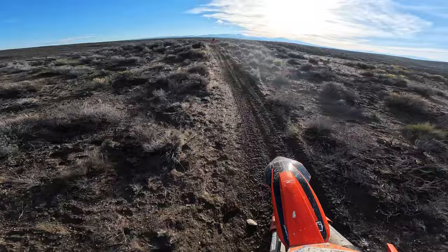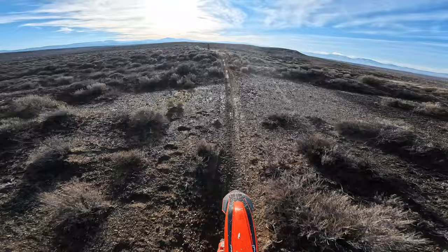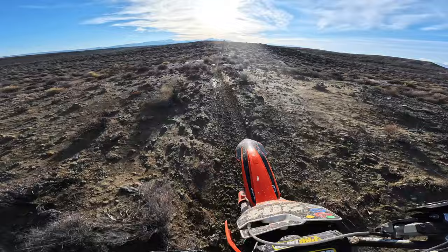I might even take the Husqvarna out instead of the 450, that way I can preserve a bike that has studs in it. Gotta keep on riding, and in order to do that, sometimes you need those studs. Anyways guys, this ride was a lot of fun. I got to ride a 23 350 XCF, and just had a blast.